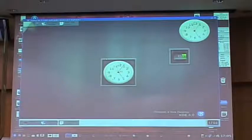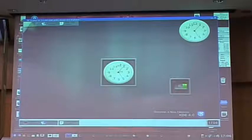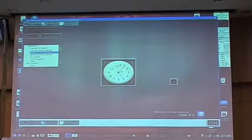A very nice thing about that is, in the future, if I move, for example, this battery into the panel, it will just change its appearance. It will be still the same plasmoid, but it will live in the panel, and therefore it has certain constraints on the size it can be shown in. And so it might behave in a different way if it's actually placed in a panel than if it's placed on a desktop. So here's what happens if I place it, for example, in a horizontal panel.